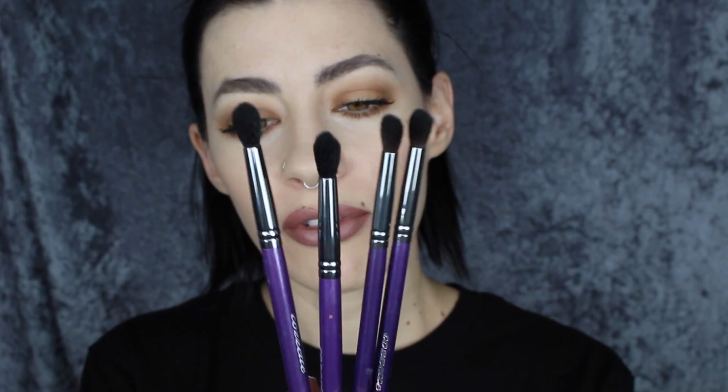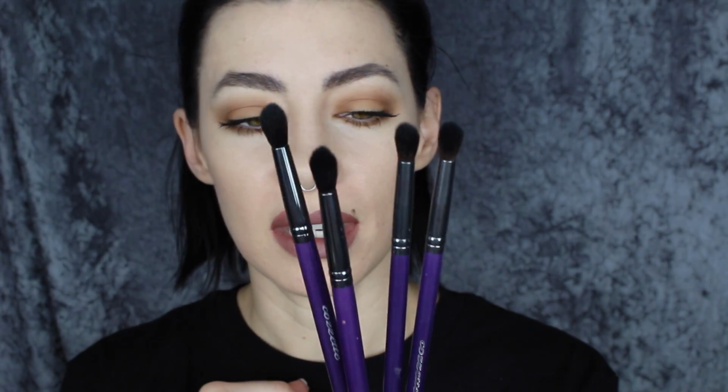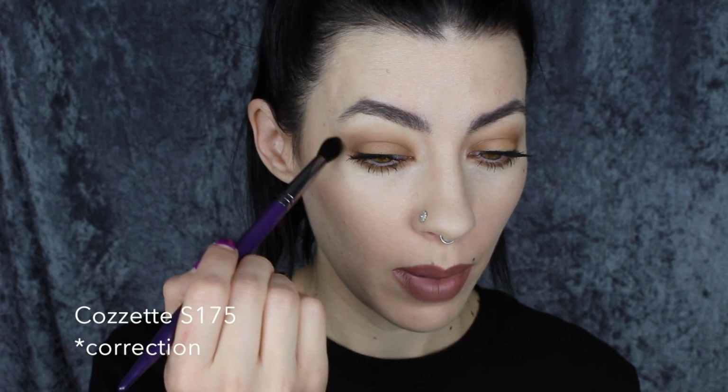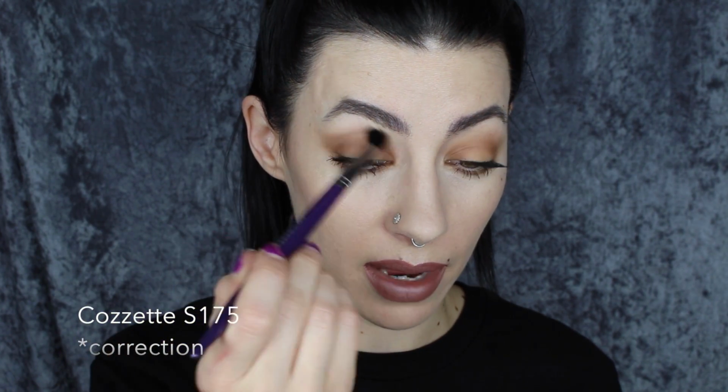So these brushes are all from Cozzette, and every time I go to an IMATS I do stock up on a few more blending brushes from Cozzette. So this one is the S125. Pretty forgetful with all of the MAC numbers because I haven't used them for so long, but there was like a 226 or something, which was like a big fluffy powder brush. This is super similar to that brush and really good for blending out the edges of the shadow on the eyes. And then there's this little bad boy, which is the D220.